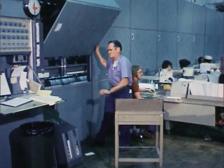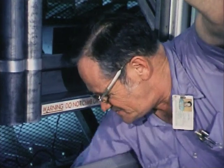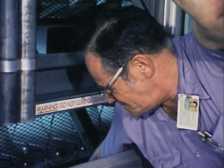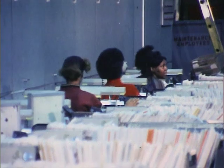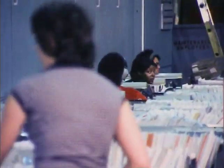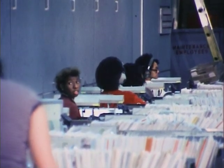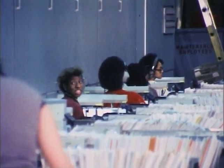I'm a maintenance technician. I don't handle the mail, but my job is very important to those who do. When a machine breaks down, they depend on me to fix it as fast as I can. Because if one of these machines stops working, then the mail stops moving. That means that these workers won't have anything to do.